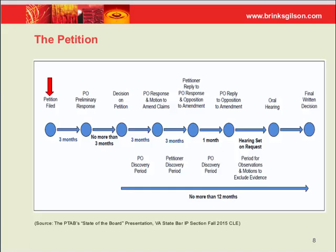So here's kind of the timeline, the big events that occur in an IPR. And this is actually off the Patent Office site. You've probably seen this before. And I want to discuss a few of the major events in an IPR and a few practice tips that you need to keep in mind.